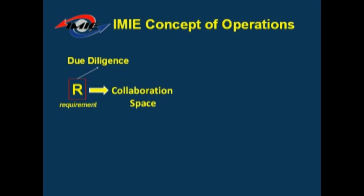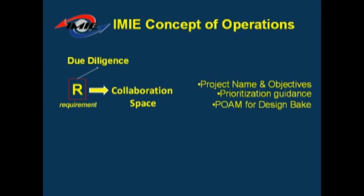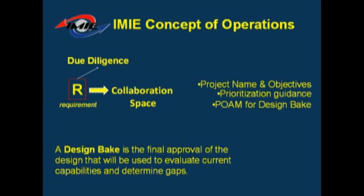Upon completion of due diligence, if a recommendation to begin design is going to be made, the person assigned responsibility for managing the design phase will record and monitor the following information where appropriate and brief the decision makers on their recommendation. Project name and objectives, all the results of due diligence, the plan of action and milestones to complete the design bake, including schedule reviews and approvals.